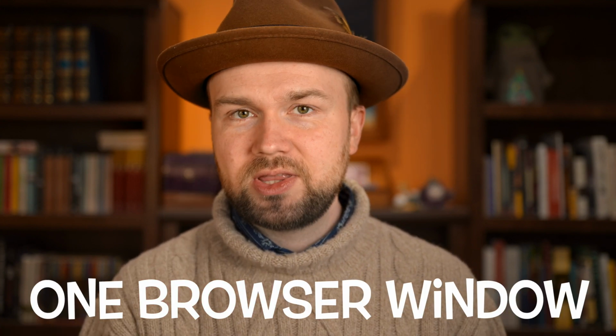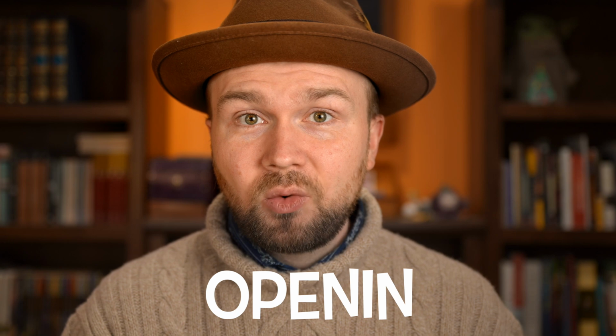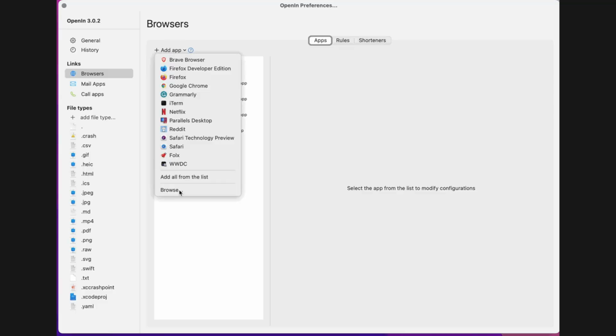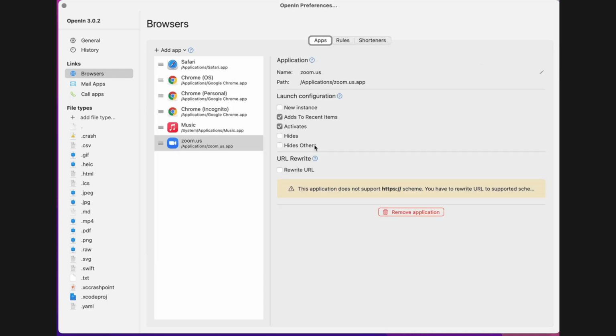The really cool thing that I found about Arc, though, is that each of these spaces that I've talked about, all contained within one single browser window if you so choose, can be assigned a different profile. So a couple of videos ago, I talked about OpenIn, which is an application I used on macOS that would allow me to jump back and forth between different Chrome profiles for work, for Signum, for my personal YouTube channel, and stuff like that. Well, I can do the same thing all within Arc.